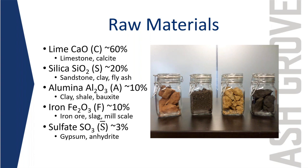Another ingredient we need is iron. So at that plant we use mostly slag, actually, from the old Geneva site, the old Geneva steel site. We'll also use mill scale, or we can use an iron ore. And then also as an ingredient to cement, you need some gypsum to provide some sulfates. These help regulate the set of the cement, and they're added at the end of the process. So those are our raw materials.